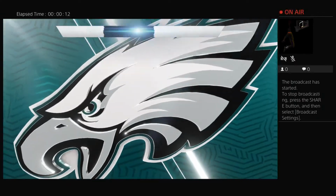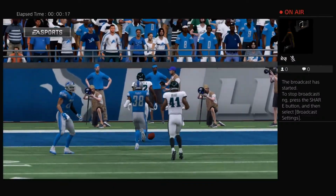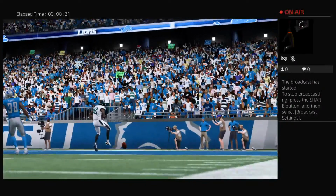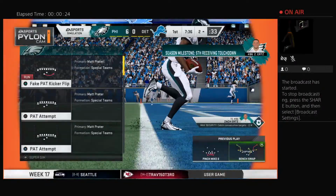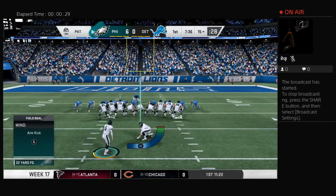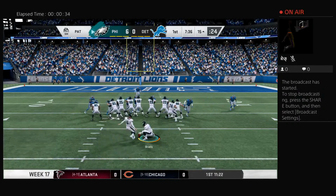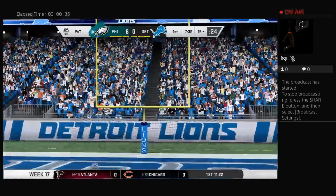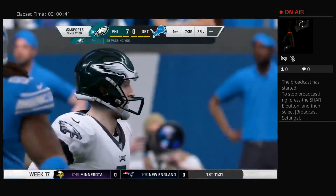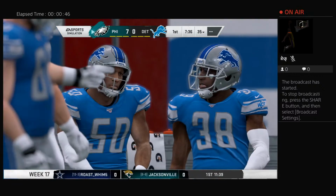His 9th touchdown of the season. And the Eagles drive right down the field and score on the opening drive. Now Matt Prater for the point after. He's got it, and the Eagles lead at 7-zip. 5 plays there on that drive, and it was capped off by an Eagles touchdown.